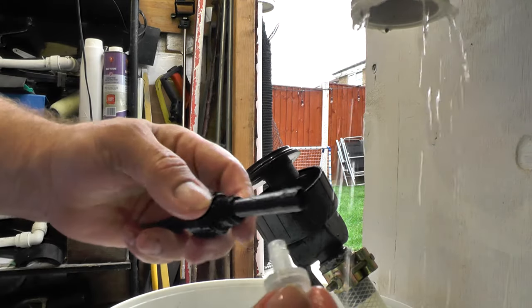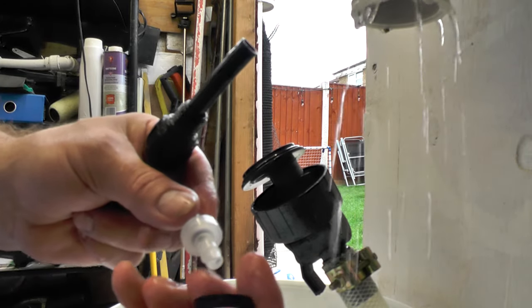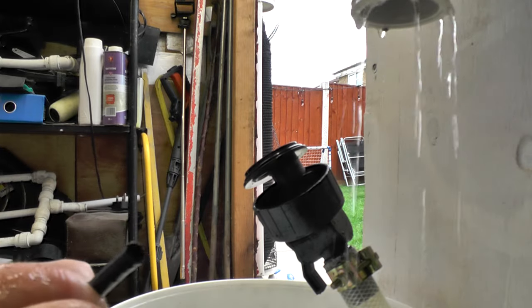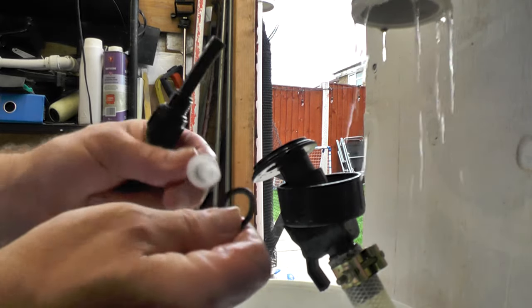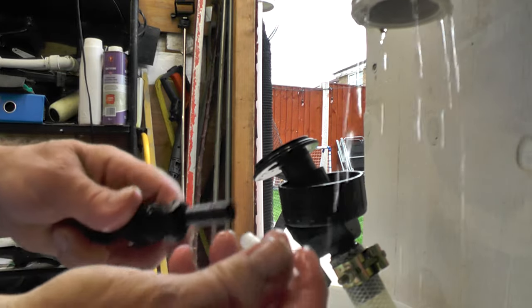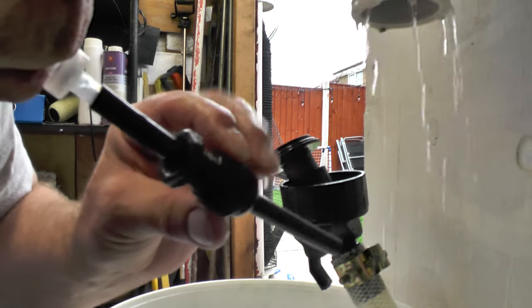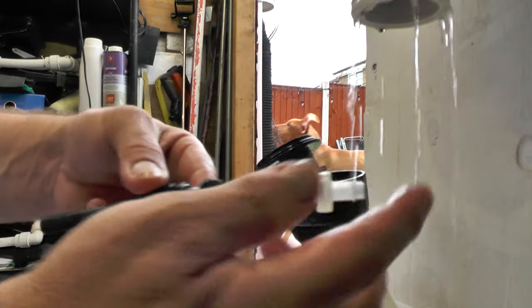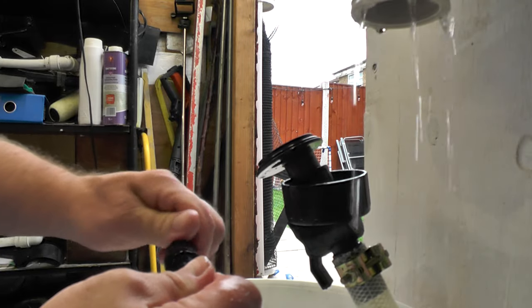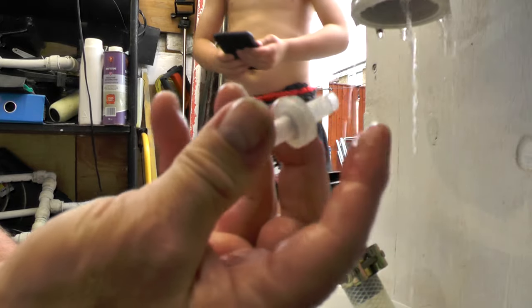So what we've got, the locking nut, and the locking nut, the washer, and then that goes on there. And this is a one-way valve. It'll go one way, but won't go the other. So it's very simple, but this seems to be failing.